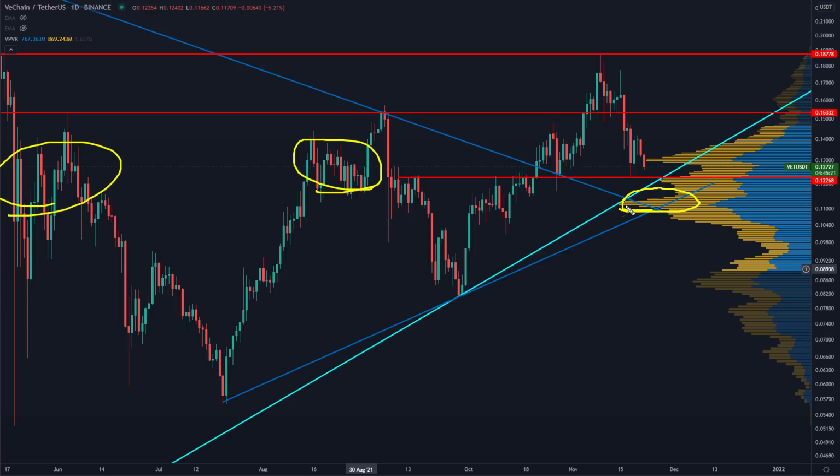And to me, given those levels I just showed you, that is incredibly significant because it does point to the fact that this area is incredibly strong for support. Okay, so the bottom line here is that VET could drop quite a bit lower than where it is today and still be very bullish.